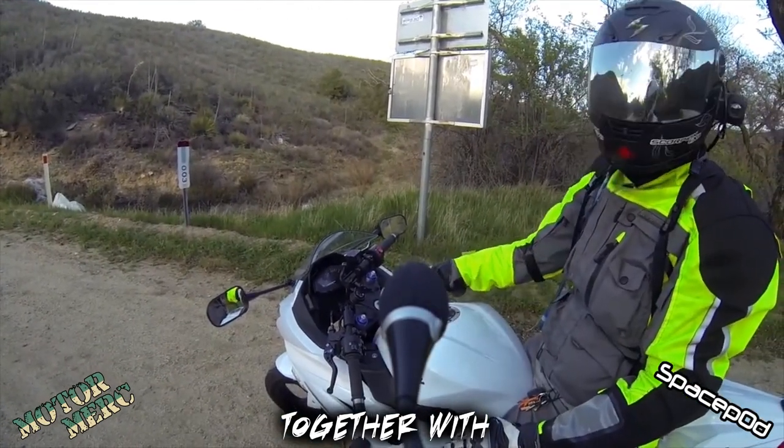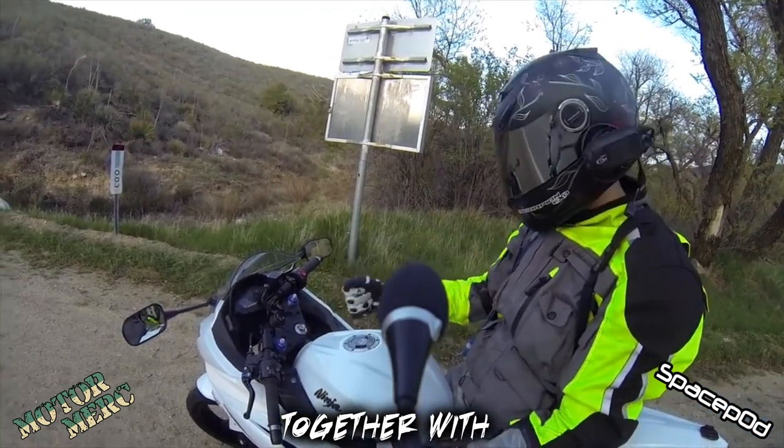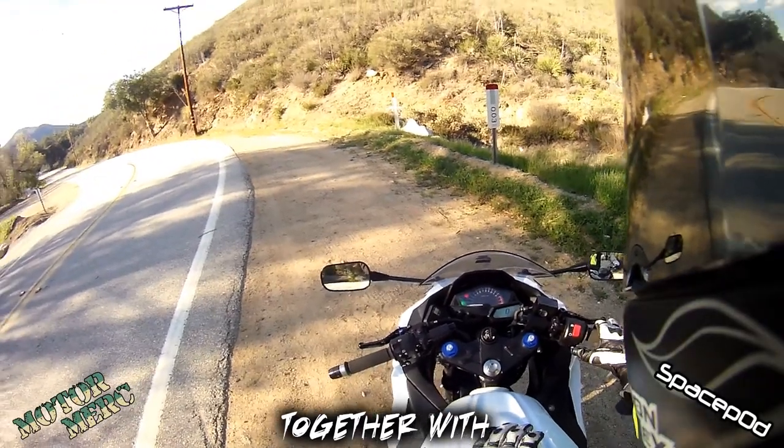And compared to the old 250, because I've got an older 250, compared to that, it's night and day. This bike is night and day, huh? Vastly superior. Yeah, I agree. Stopped for a little roadside chat.